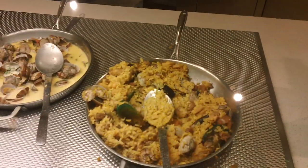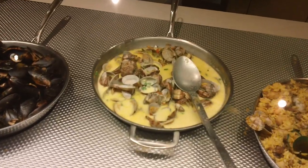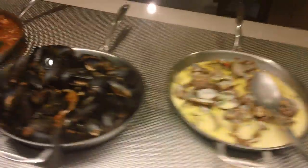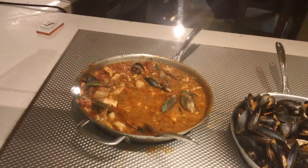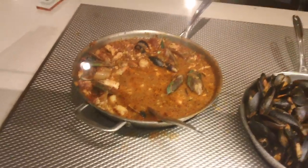Then you've got Spanish seafood paella. You have clams and mussels in a creamy sauce, more mussels, and seafood cioppino, nice pieces of cioppino. It really looks and tastes as if it were made at home. I said as if. It might well be. I've shown you this already, so I'm now going to show you.